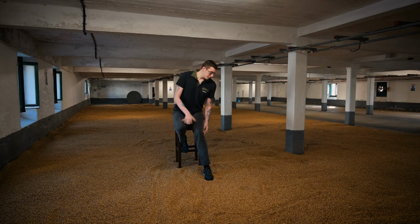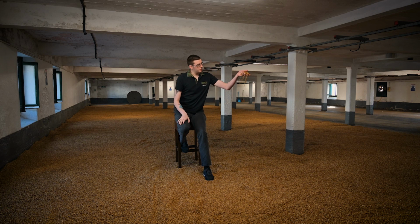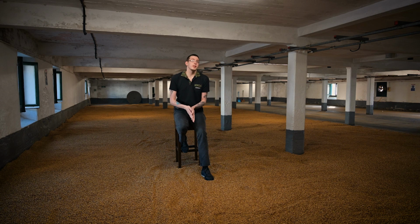Hello everyone and welcome to our malt floors. This is where all of our barley is going to lie after we've had it in our steeps. As you can see, we've got a pretty full floor here of some freshly steeped barley that's just been put down. The barley is going to remain on this floor for just over a week.